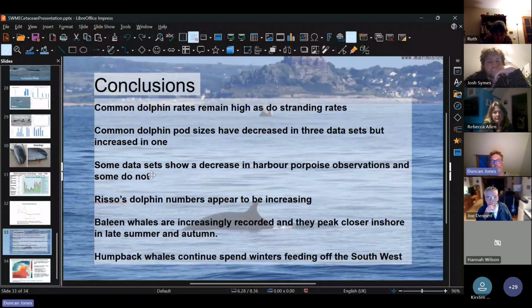Risso's dolphin numbers seem to be increasing. Josh is going to talk about that. And baleen whale sightings are definitely increasing, and close to the coast, they really peak inshore in the summer and autumn. Humpback whales continue to spend winters feeding off the southwest. We know a number of them are juveniles, but there are also adults. And it's not just a phenomenon around Cornwall. It's recorded around Scotland, Norway, and in Iceland. There's definitely something going on there, which is interesting to consider.